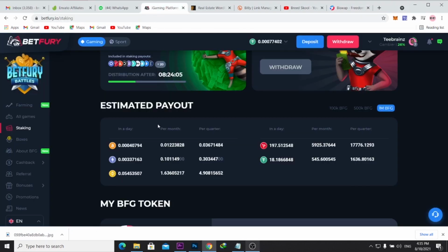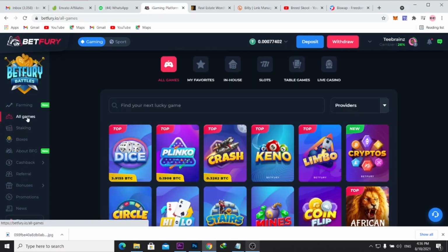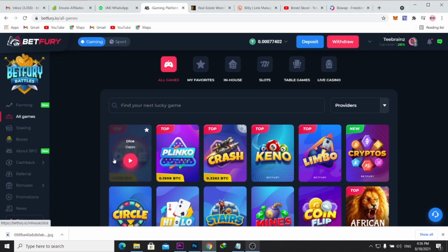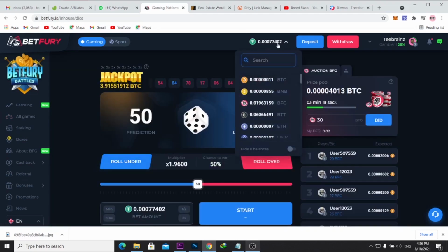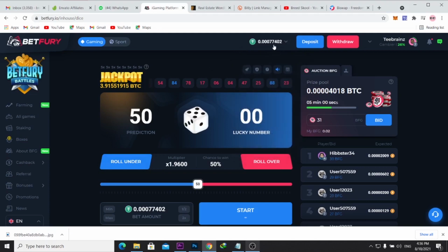What interests me here is the fact that even if I don't play their games, I will show you a strategy I actually use to play games and multiply cryptocurrencies I send here to Betfury. Most times I just send cryptocurrencies here, and I come to their all games. I've withdrawn most of my cryptocurrency, so I'll just use this USDT to show an example. You can see I have 0.007. It's nothing, but I'm just going to use this to show you the strategy.